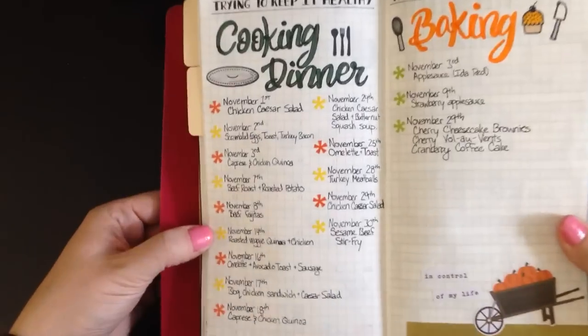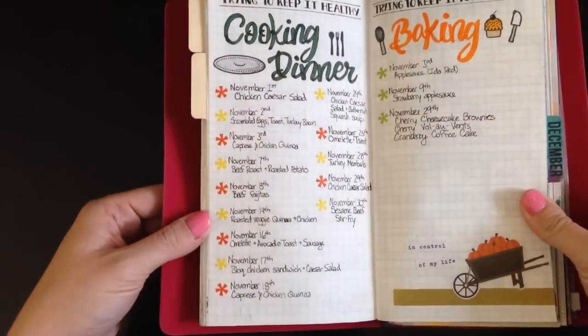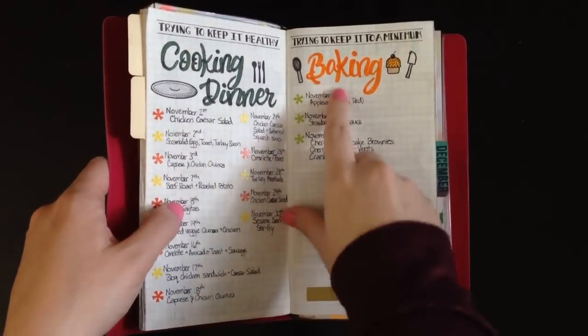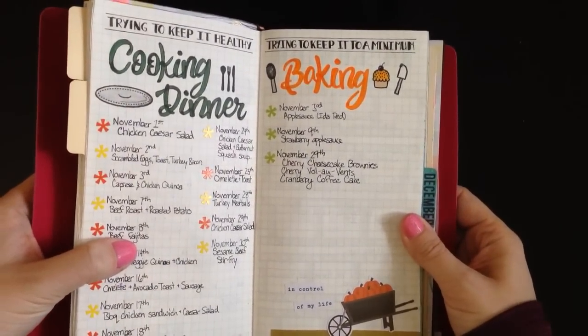So all my cooking, all my dinners, we ate very healthy this month, and there's not a lot of variance there because I cook the same meals over and over when we are eating healthy. My goal was to not bake very much, and I managed. I just made 2 batches of applesauce, and I got ready for one bake sale.